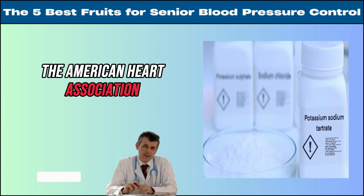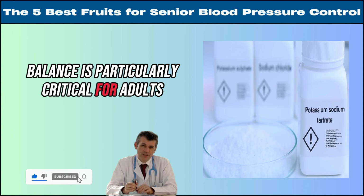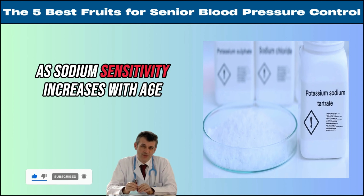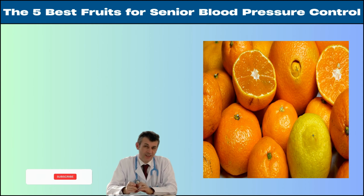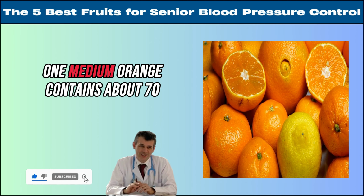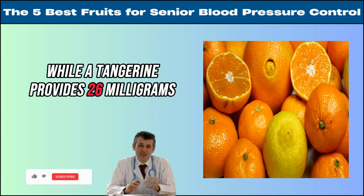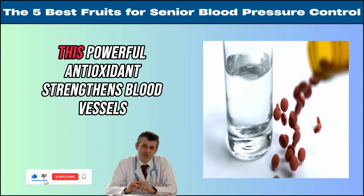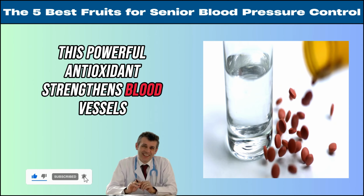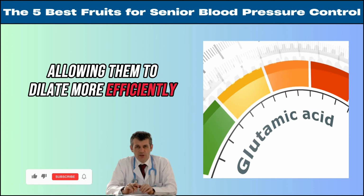The American Heart Association notes that this potassium-sodium balance is particularly critical for adults over 60, as sodium sensitivity increases with age. Citrus fruits are exceptionally rich in vitamin C. One medium orange contains about 70 mg, while a tangerine provides 26 mg. This powerful antioxidant strengthens blood vessels and improves their elasticity, allowing them to dilate more efficiently.